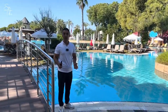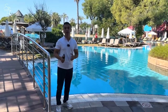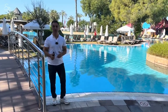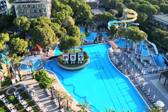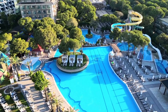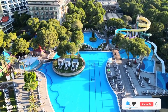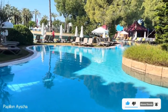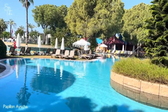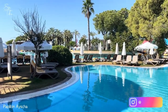One of the biggest features of Papillon Ayscha is that it is a compact resort. In other words, you can get from one place to another in extremely short distances. You will never get tired here. If you are staying in a room in the main building, the restaurant is right downstairs. A few steps and you are in the garden. And then you come to the pool, so you can get out of your room and reach the pool in less than a minute. The pool is very decorative. There are lots of sun loungers and umbrellas in the shade of the pine trees. And after passing the pool, we will reach the pool bar and the beach.